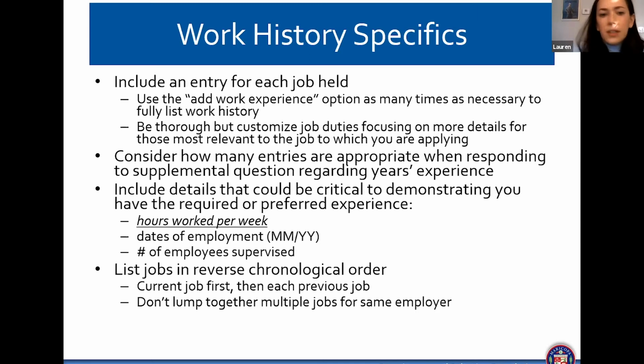In addition to just filling it out thoroughly, consider how many entries are appropriate when you're responding to the supplemental questions. So, for example, if a position is asking for 3 years of experience, but on your application you only put in enough work history to qualify for 2 years, even if on the supplemental questions you indicated that you have 3 years, if that doesn't match up with your work history, we won't be able to verify that as recruiters, and so that could get your application removed from consideration.